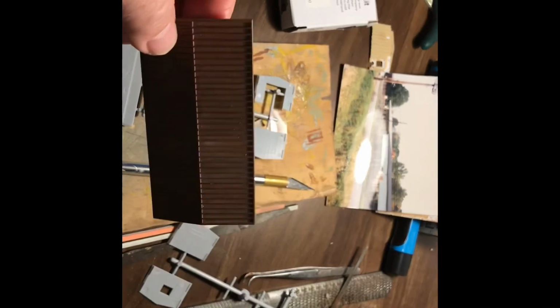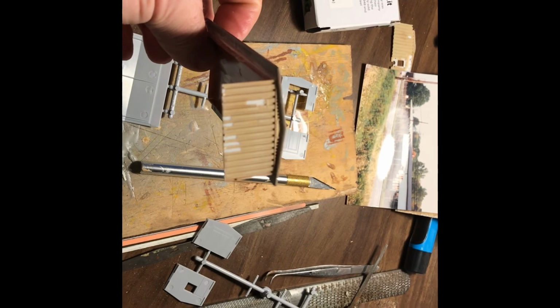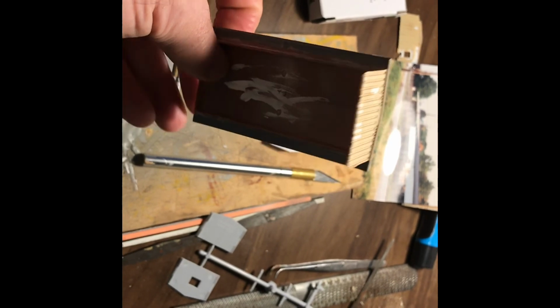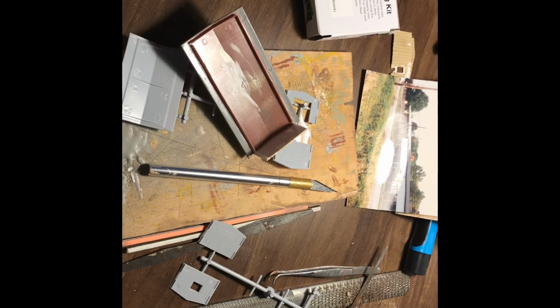So last night I did cannibalize the yard office. This end didn't have any windows in it, so I'm going to try to save that and cut a window in it. So I'll show you my progress on that here in a couple of days.